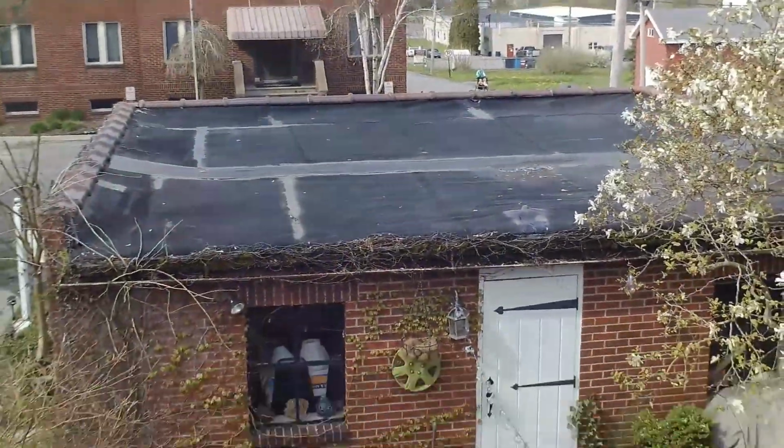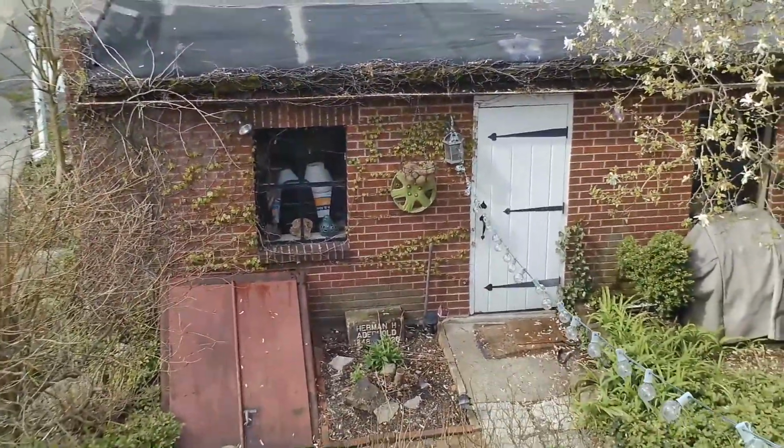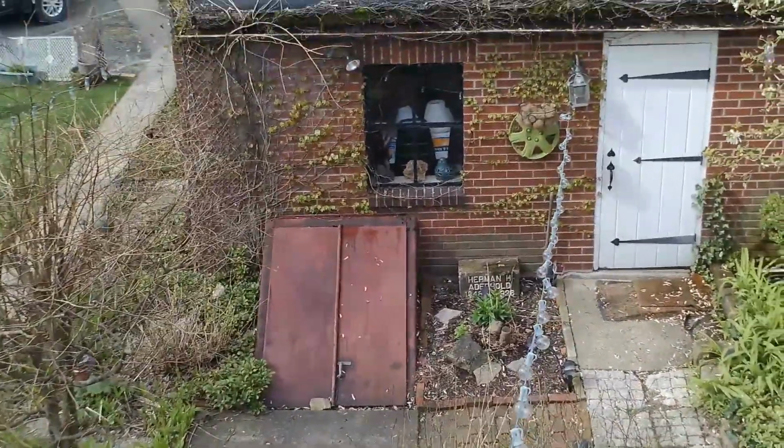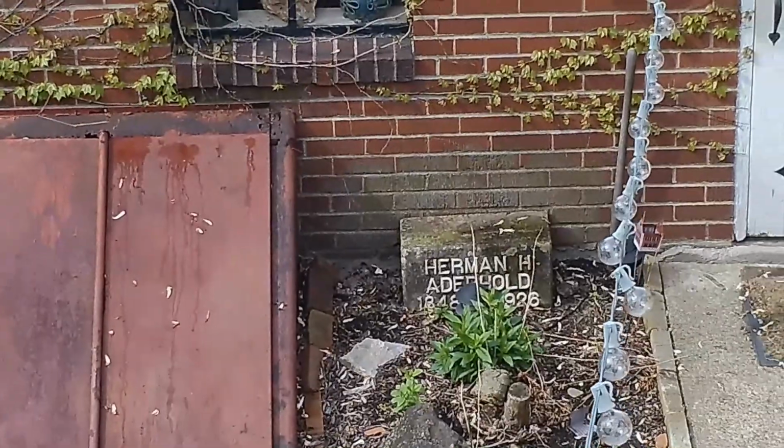Okay, this is the building where the guy used to make the steel cable. And that's a headstone right there.